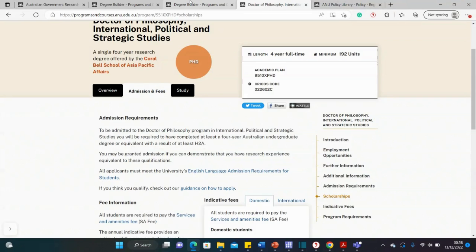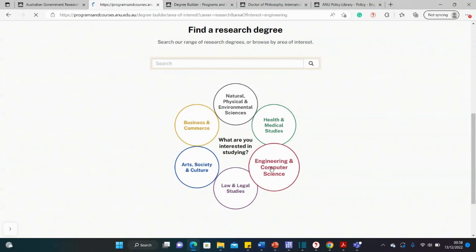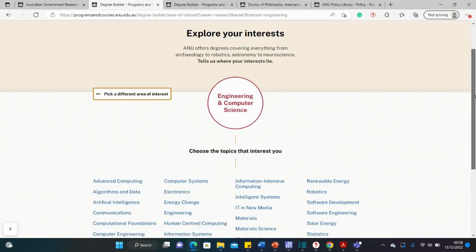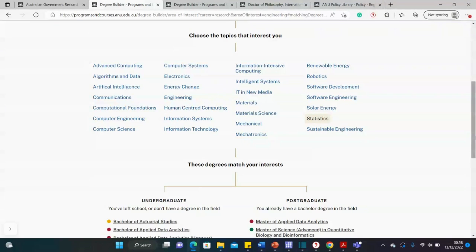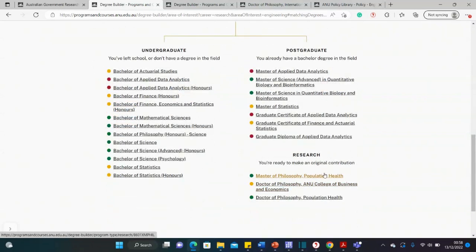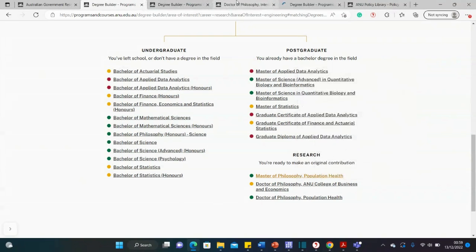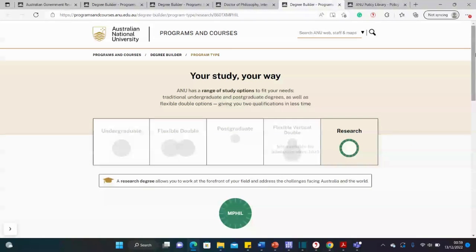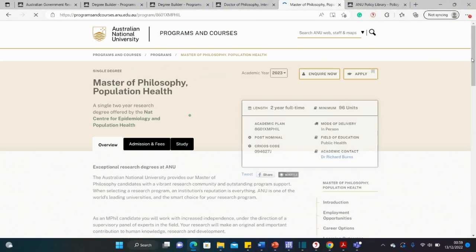So we could do the same, of course, for another course. We could go to, let's say, engineering, for instance. We could go to engineering and look at the subfields. Let's say statistics. So for statistics, we also have these descriptions, and then we have this interesting one, a master's in population health. So let's see what it entails. And then let's get more information about this course.